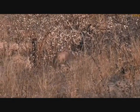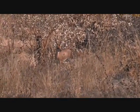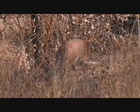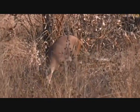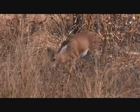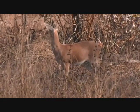He's quite curious, keeps turning and watching us. But you see how alert they are. Look at those ears constantly moving around, and they'll put their heads down, feed, and then lift their heads up again to look around if there's potentially any danger. Let's see if he does it again. Quickly, there we go, head up.